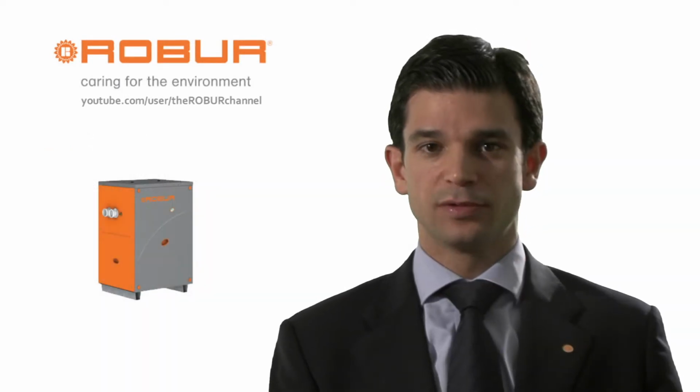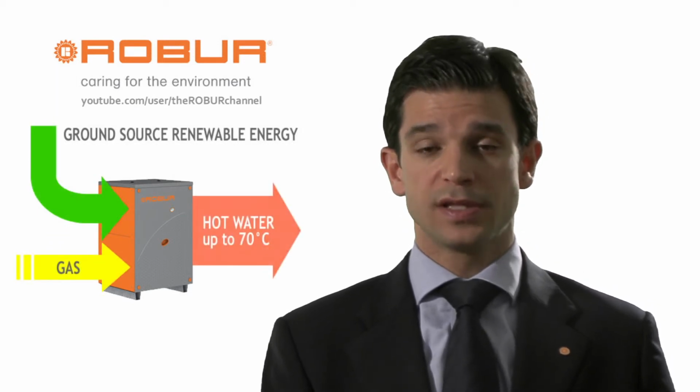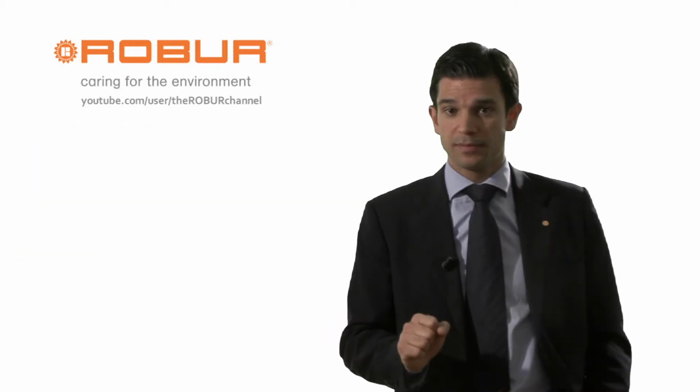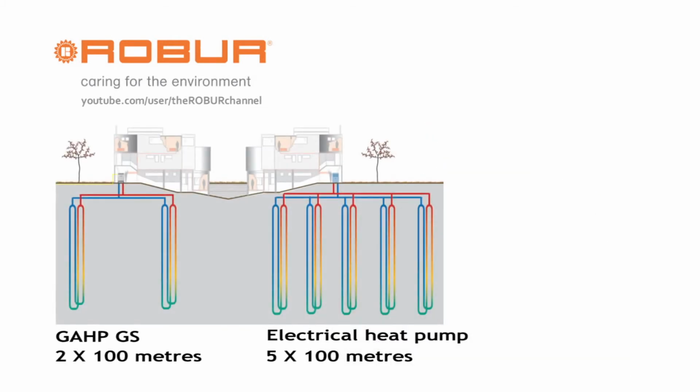As already mentioned, the renewable geothermal energy, combined with the heat produced from the gas burner, delivers high thermal efficiency, thus reducing electricity consumption to a minimum, thanks to the prevalent use of natural gas for its operation. Moreover, geothermal probes are shorter than the probes required by electric heat pumps.